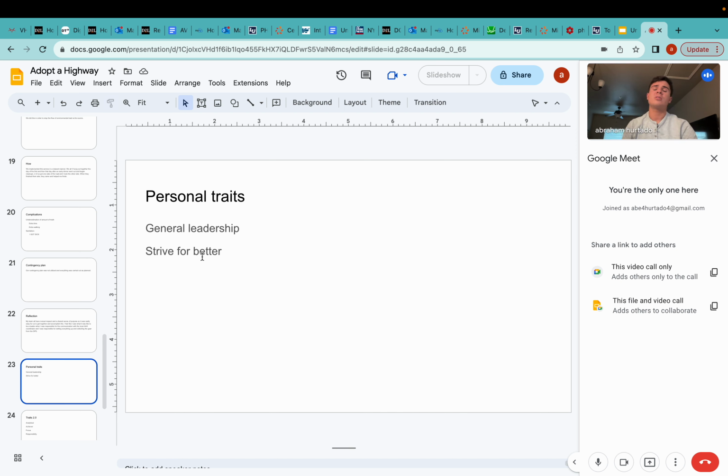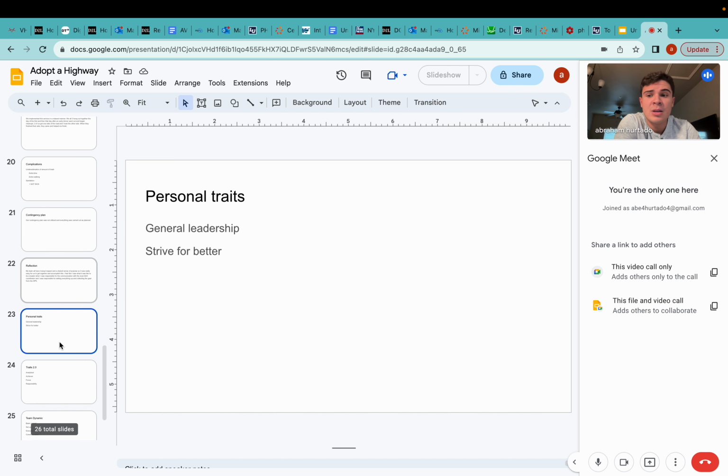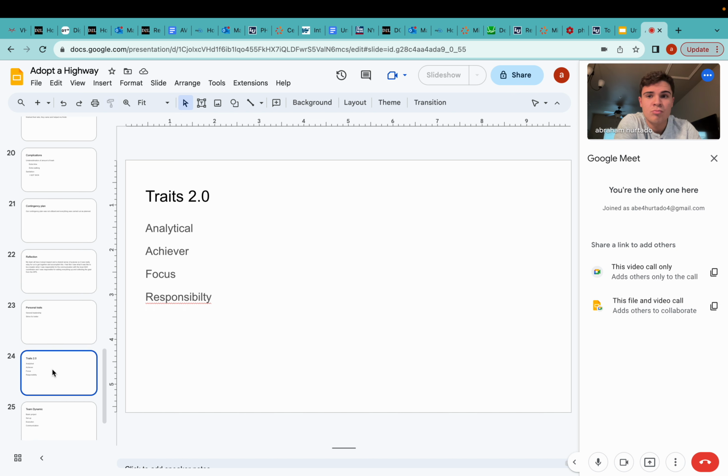Personal traits, general leadership. I've always been the kind to want to lead, literally, where I walk in front of everybody. I guess that sets the pace and the expectations for what we're going to do, and then I strive for better. So I want things to be the very best they can possibly be, and if my name's on something, it better be perfect. Traits from 2.0, Strength Finder: analytical.